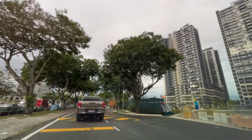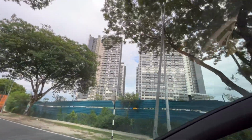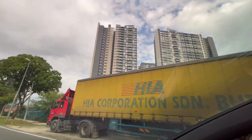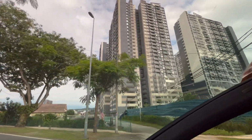Wah, colour wise macam quite interesting. Macam cantik. Ini. Limon. Dekat sini. So this is Seri Topaz. Facade wise looks actually quite nice. I just missed the entrance, so I gotta make a U-turn to go back in there.